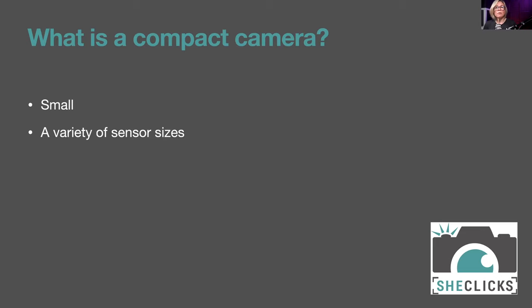Whereas in film days, the most popular film format was 35 millimeter film, and you could use that in an SLR, single lens reflex camera, or in a rangefinder, and you could use it in a compact camera. And the great thing about that was that the recording medium was the same, whatever camera you were using. So as long as you had a compact camera with a really good lens, you could get results close to what you would get with an SLR. So that was fantastic.